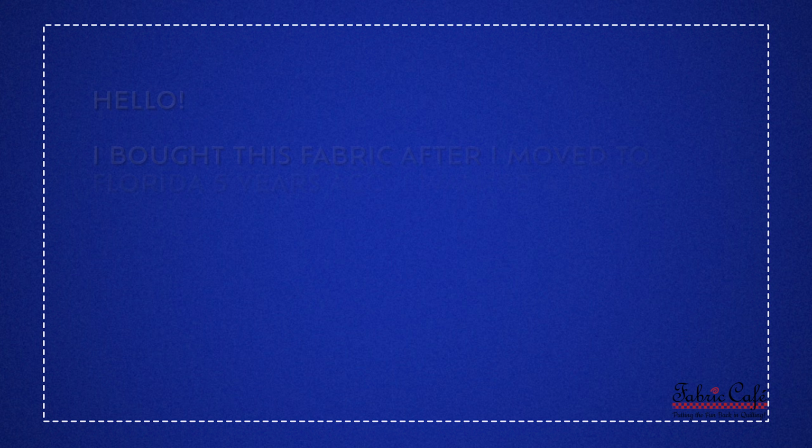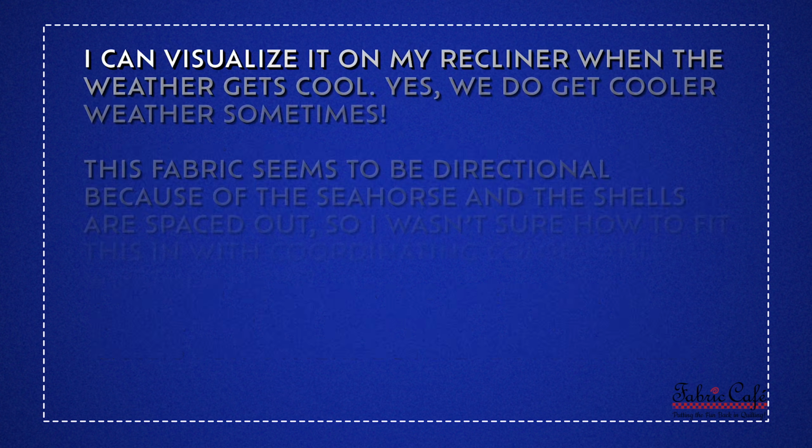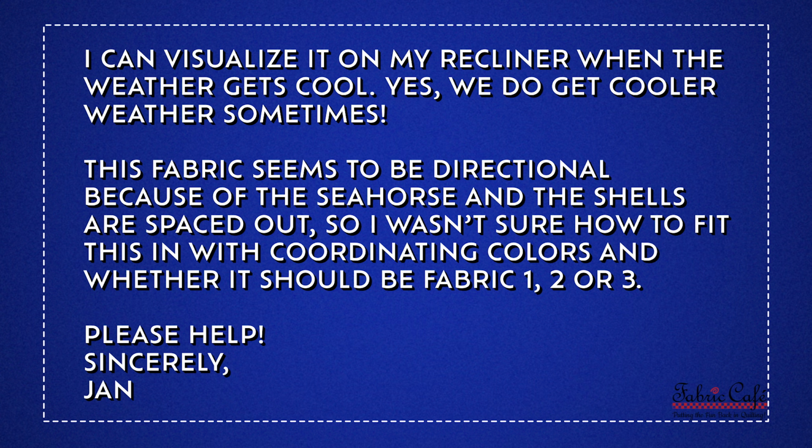All right, Jan writes, I bought this fabric after I moved to Florida 5 years ago. I wanted a beachy theme, and I loved this fabric when I saw it. I wanted to make a lap-size quilt for myself for the first time. I have made quilts for others, but never for myself. I can visualize it on my recliner when the weather gets cool. Yes, we do get cooler weather sometimes.